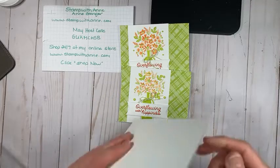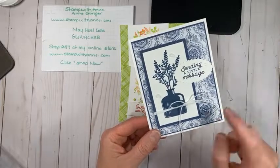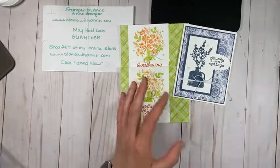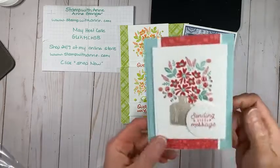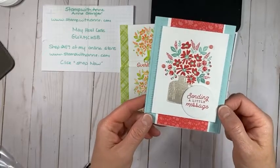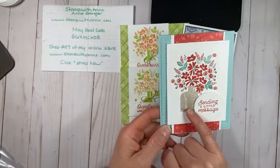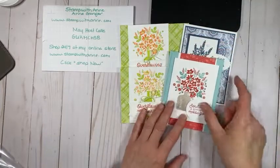Let me just open it up. So there's this one. I posted this one on my blog. This uses the Heart and Home paper that is currently available in the January to June catalog. There's that one. This one I haven't posted on my blog yet, but I will. This was from my friend Jamie. I cased this from my friend Jamie. So this is using Pool Party, Sweet Sorbet, and Sahara Sand. Love, love, love. Just to show you a different idea.